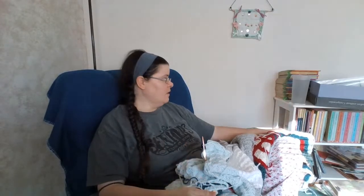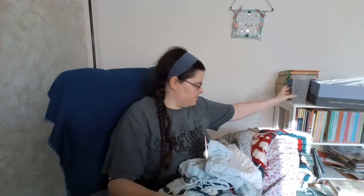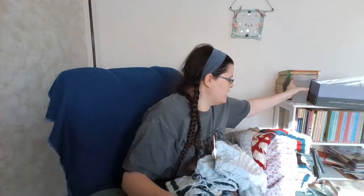I used to be a librarian for like 3.5 years. And so I like having books, and I like having them organized kind of the same way that the library did. So these are my youth books. But my husband and I decided that a better use of this space would be for all my crafting stuff and kind of turn this into my sewing room.